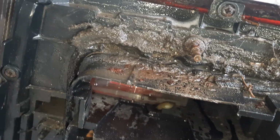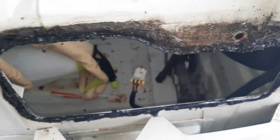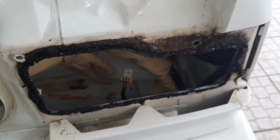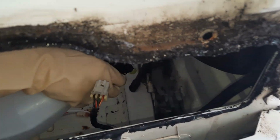Even before I bought the car, I was still looking for parts, and I ended up buying some taillights in better condition than mine. But yeah, the next step was to remove all this butyl glue, which is a pain. I will have a dedicated video explaining how you can remove this. It's not easy, but it's doable.